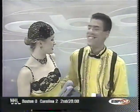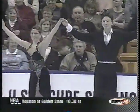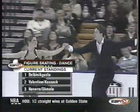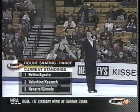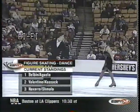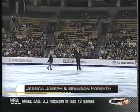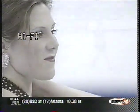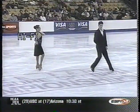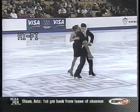As now, Jessica Joseph and Brendan Forsyth. Back at the State Farm U.S. Figure Skating Championships, the original dance underway. Tanith Belbin, Benjamin Augusto in the lead so far, but here's a team in third after the compulsory dances. Jessica Joseph and Brendan Forsyth, and he is a local guy. Born in Concord, grew up in Lexington. And I think here in the original dance, their personalities will really come through.